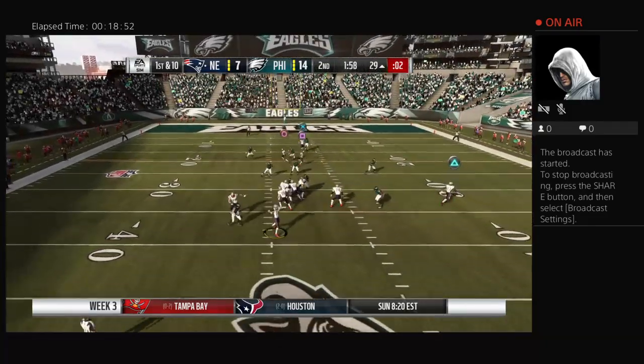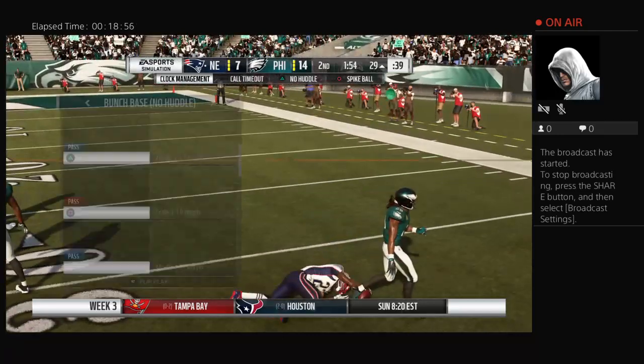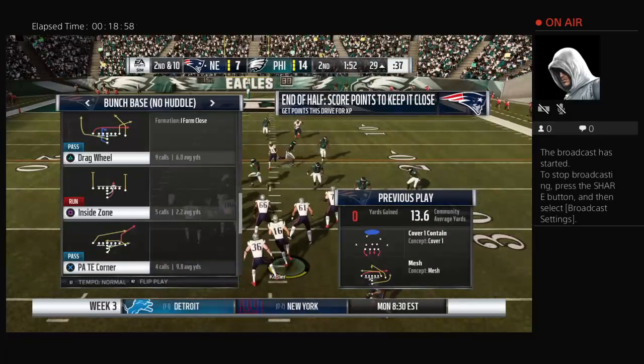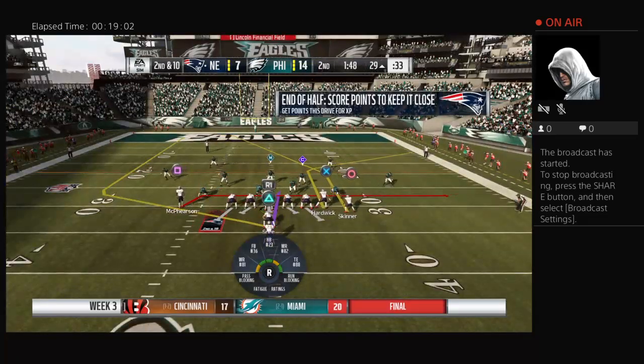Back to throw now on 1st down. He's going to flip one out here to his running back. Nothing on that one. It'll be 2nd down. Now the Patriots moving quickly, hustling up to the line.